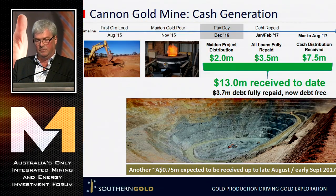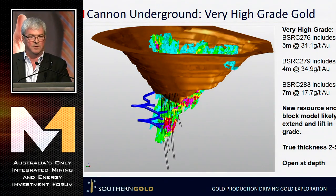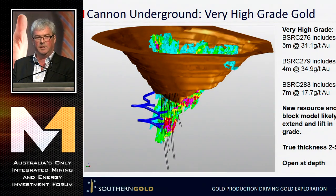We've talked about the cash that was generated from Cannon, but really what is happening now is our mind is turning to the underground. And today we announced the results of that RC program I mentioned at the beginning. And the sort of results we're getting there are ounce per tonne type results. So, you know, 5 metres at 30 grams, that kind of thing. So we're getting very, very good grades. It's likely to lift the resource block model grade and extent. True thicknesses are somewhere between 2 and 5 metres, in some places even wider than that.